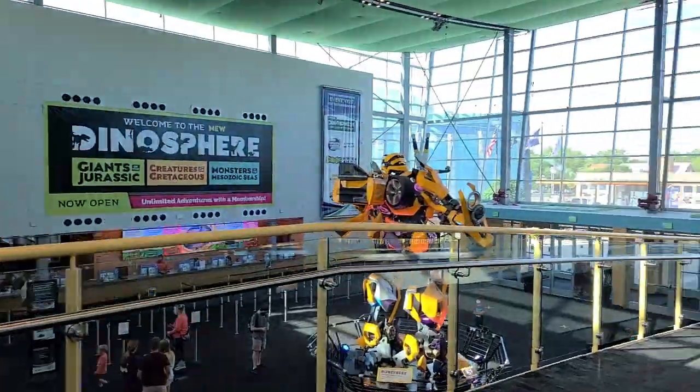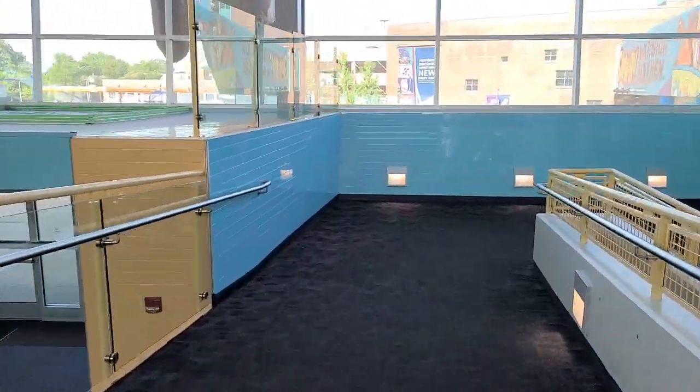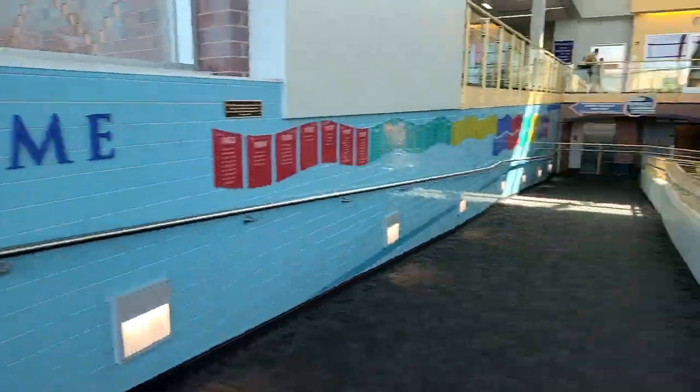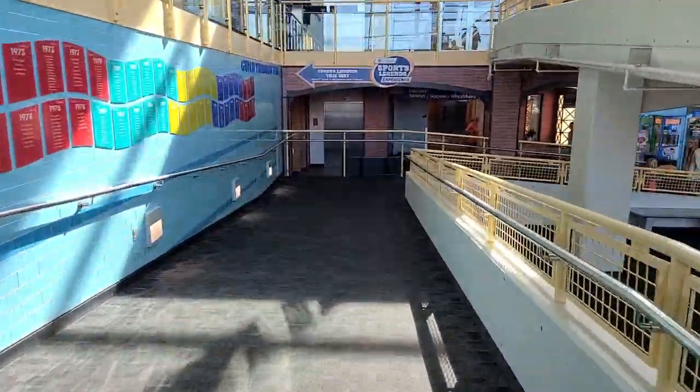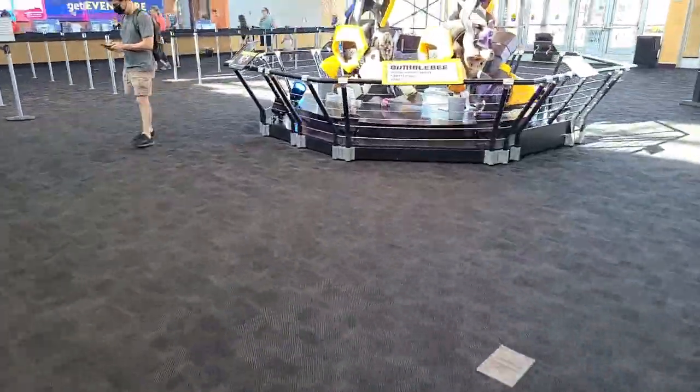First thing we saw when we went in was this huge bumblebee statue. And according to the sign on the bottom, this was an actual prop used in the Transformers movies. That was probably one of the coolest things ever.